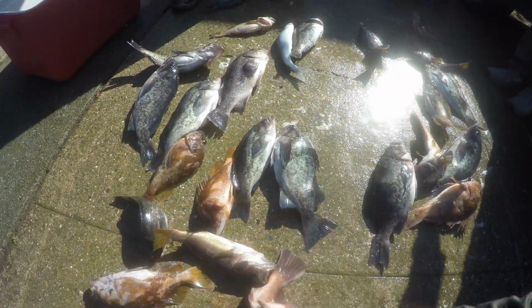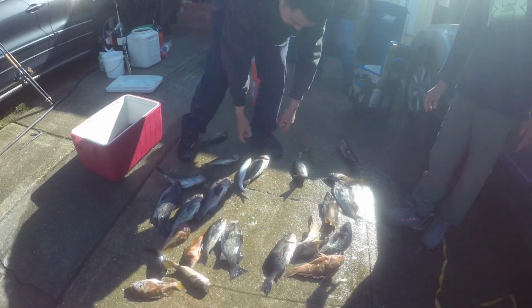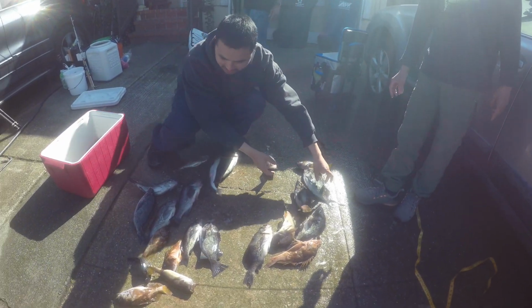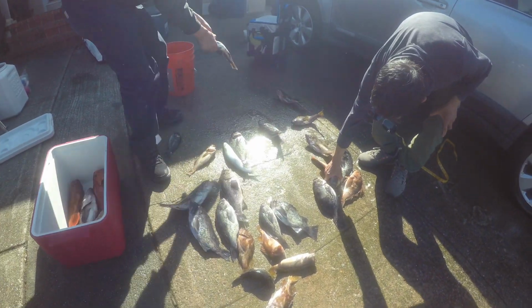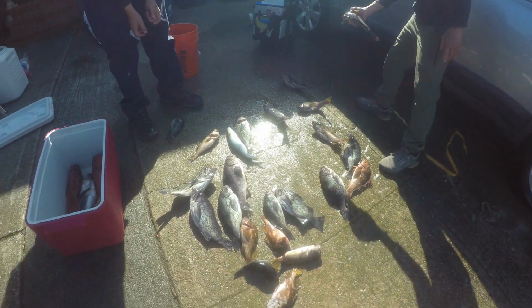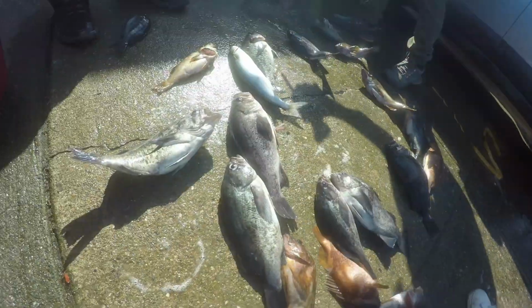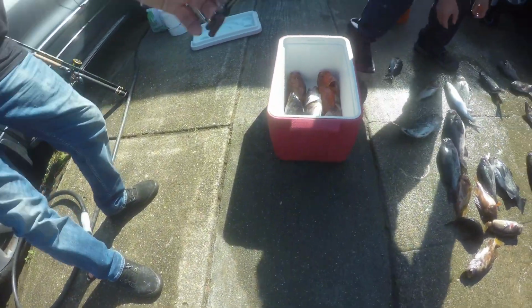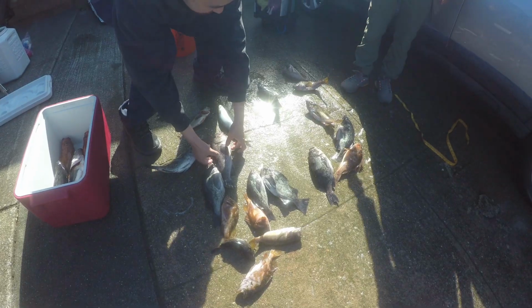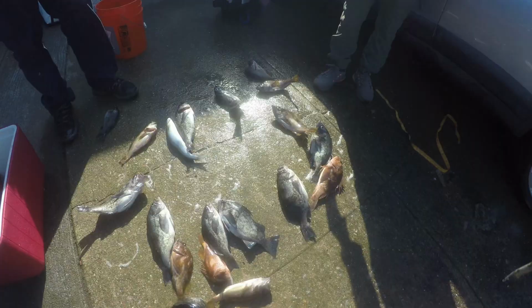Nice fish here. A lot of fillets, deep fry, sinigang. Oh, you can eat. Very expensive in the store. How much does the blue sell for in the store? I don't know, but I know the gophers and the China cod are like over 15 a pound. Really? Yeah. You guys want to use this? Yeah, that's good. Look at that. No, wash my hand later.